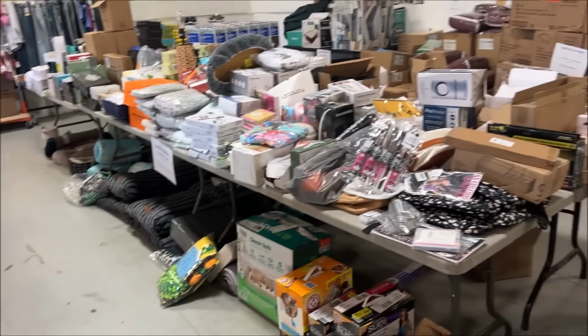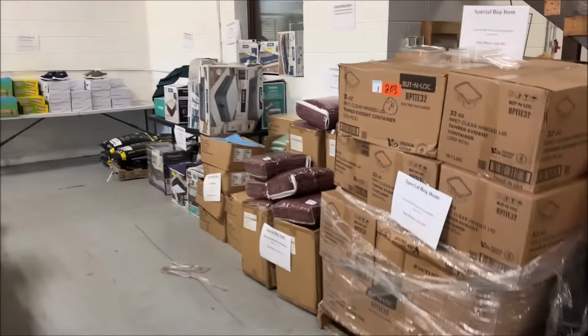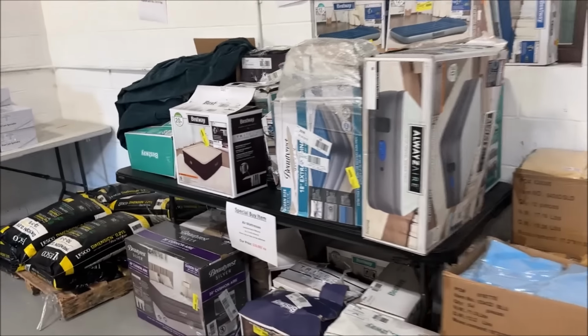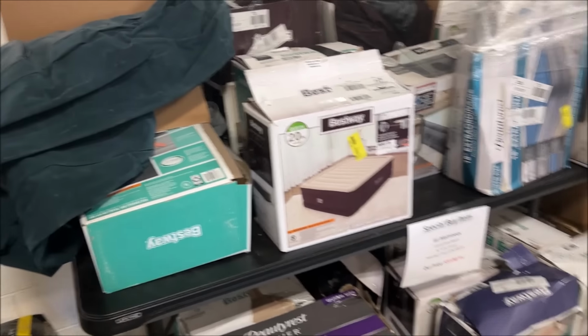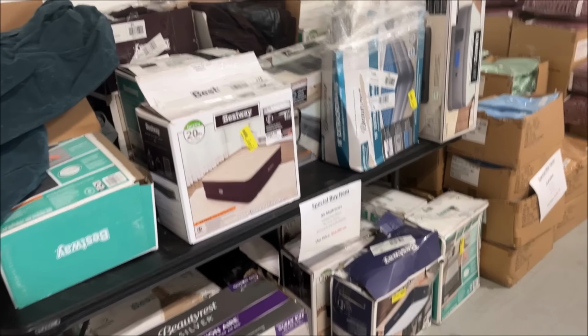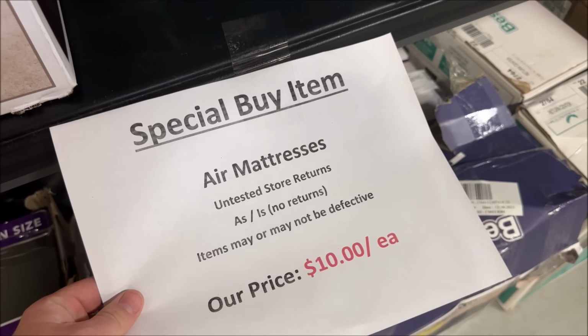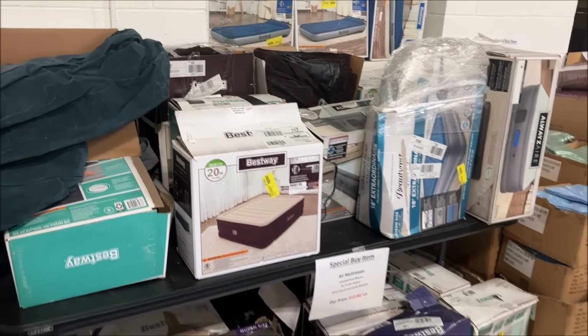So I just did the morning video. I'm nervous about these air mattresses because I'm sure a bunch of these are gonna be defective. I was very clear in the video that some of these are going to be defective. We have not looked in the boxes. I said that like 4 or 5 times. It says right on here, items may or may not be defective. So hopefully we don't have anybody too upset.